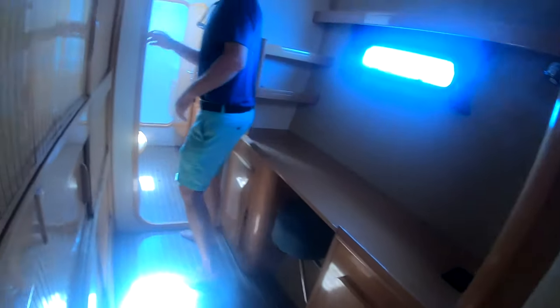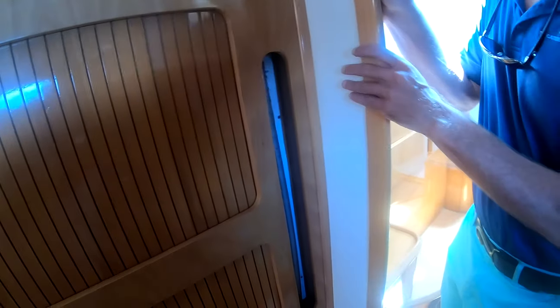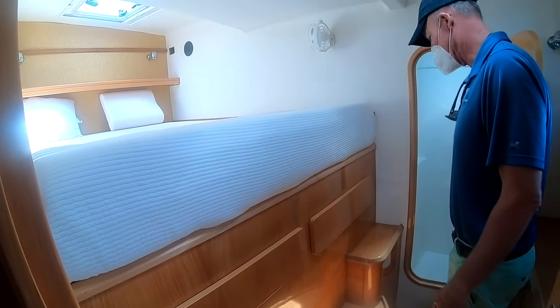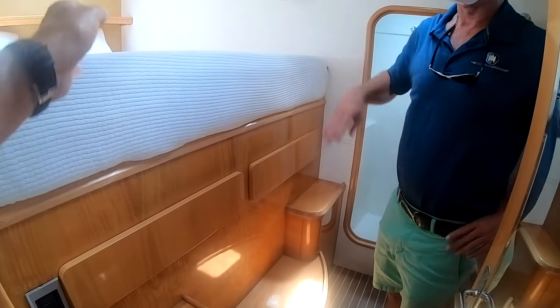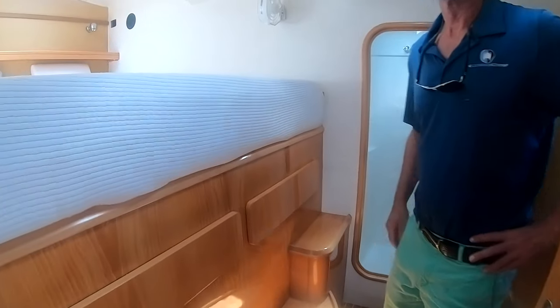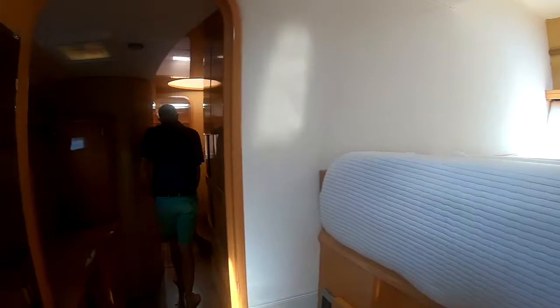This is all factory stuff. This is a sight gauge for the water tank, so you can see the meniscus where the water level is. You've got a forward cabin with a shower here. The berths sit fairly high, because the hull goes up, so you're over the deck. But you've got some drawers here, all nicely finished. Climbing up is not so much of an issue on that berth, so you can choose whichever cabin is the most comfortable for you.